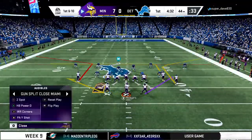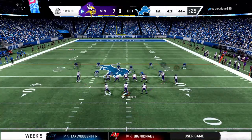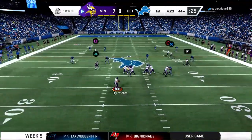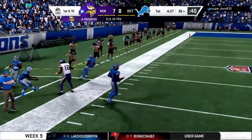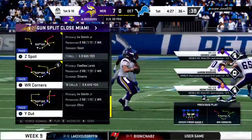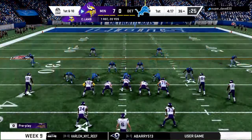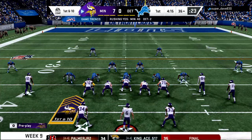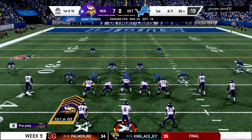Good starting field position for the Vikings as they have it 1st and 10 at their own 44. Now Rodgers. Throw left side complete. It's Lamb. And he's going to be out of bounds, but not before he takes it inside the 40. Just like that, a pickup of 20 on their first play from scrimmage. So from the 36 now, 1st and 10.